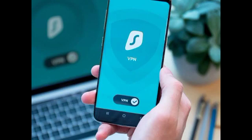If you click on Secure VPN, then the VPN will start downloading. After the download is complete, its installation will start automatically. After some time, Secure VPN will be installed on your mobile.